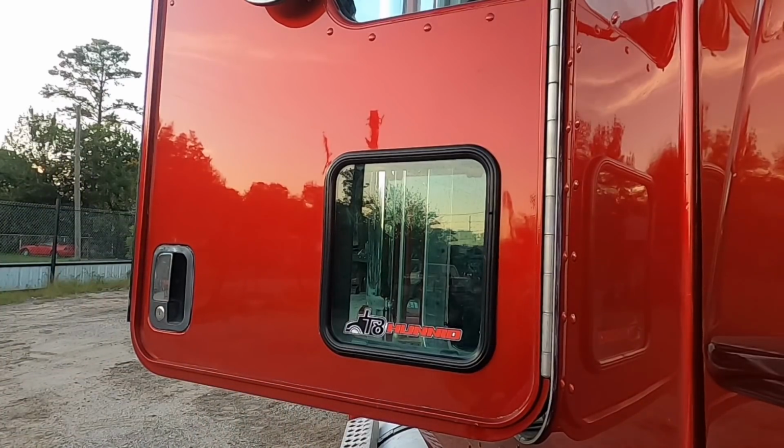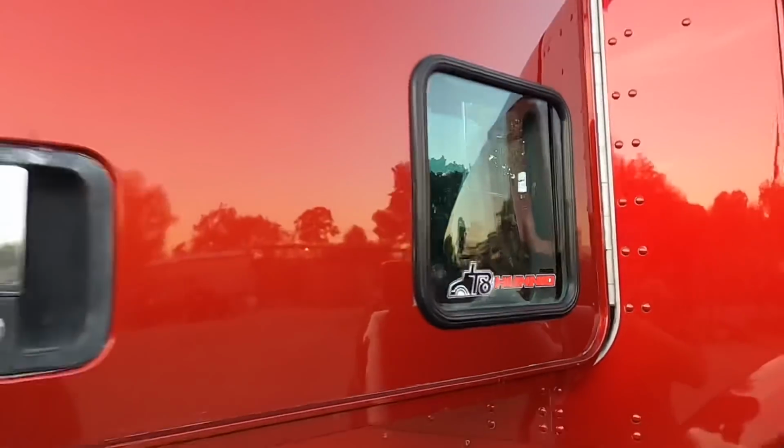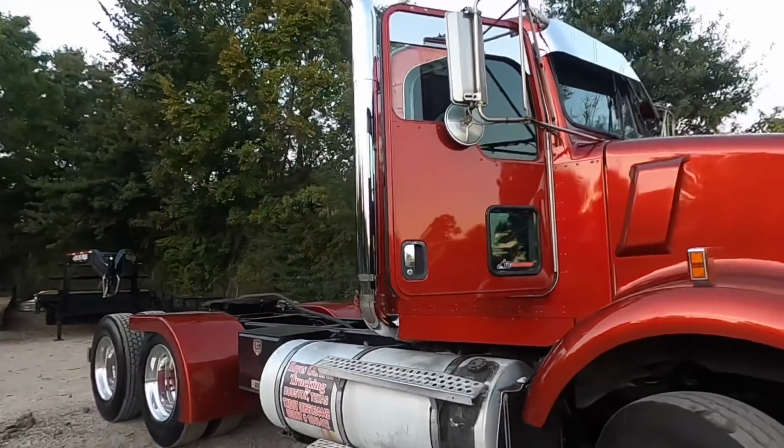There it is, T800. There's the T800 decal on that passenger side window.